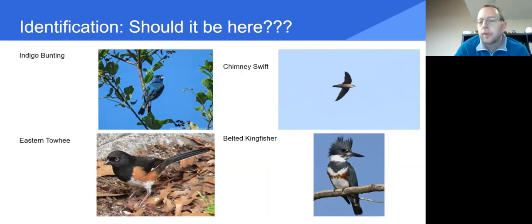And they are certainly in trees. I've seen them singing in trees, but more often than not, looking down is the best place to start if you think you've got a towhee in your midst. Chimney swifts on the top right.